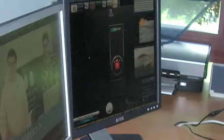Another dual monitor setup. I approve. He probably learned it from us. Possibly. Is that your mom again? It's my mom. Mom! All right, very good. I thought I told you not to call here.